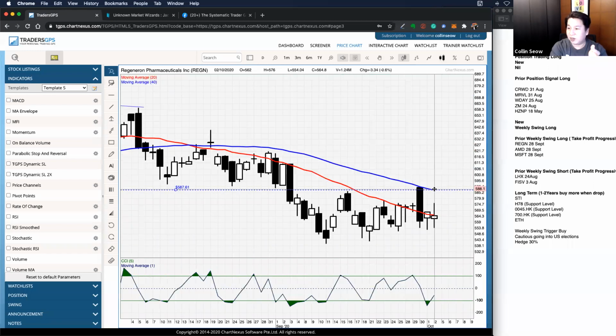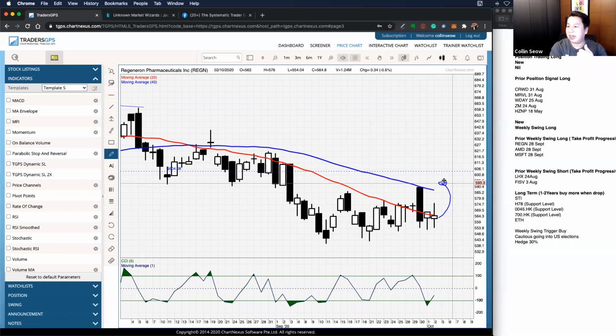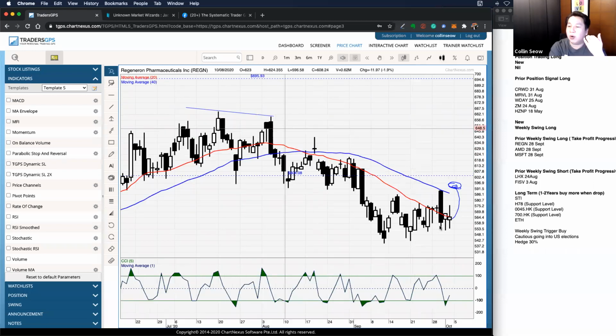Type yes if you can see the 40 MA. If it goes above the 40 MA like this, like here, then it's a trigger. There are many ways, so the question you need to ask yourself is, this down move, when will it finish?